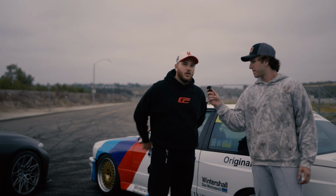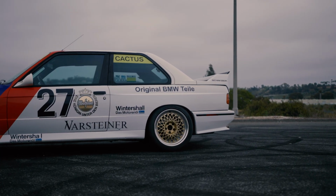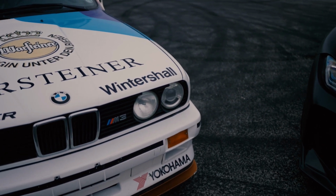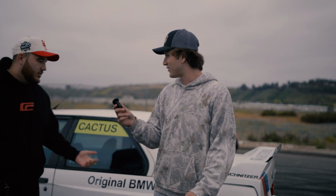So the go-to thing for E30s now, or at the time back in the day, was if you could upgrade, you'd upgrade to the S52, right? And then the S54 came out and pretty much changed all of that. So S54 is game changing, bro. Yeah. So S54 swap? S54 swap eventually for sure.